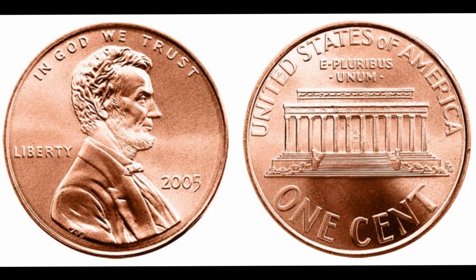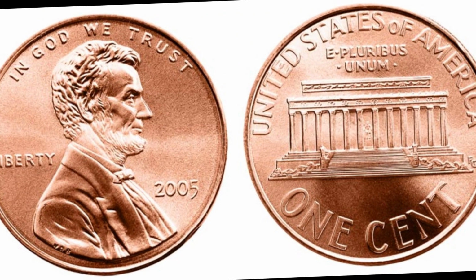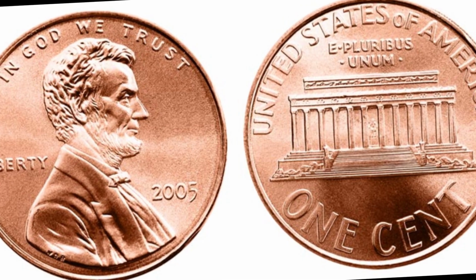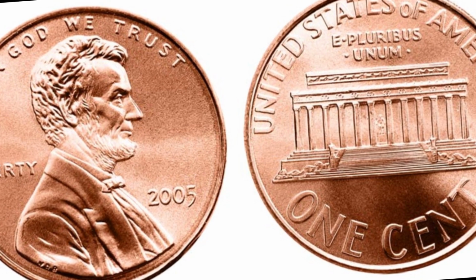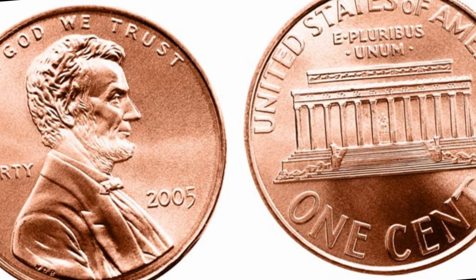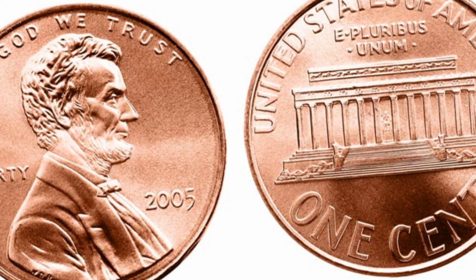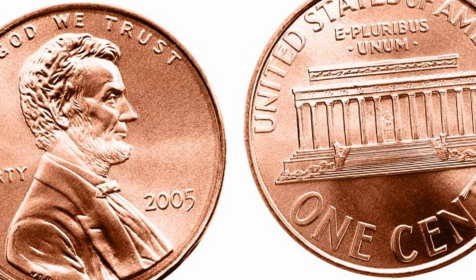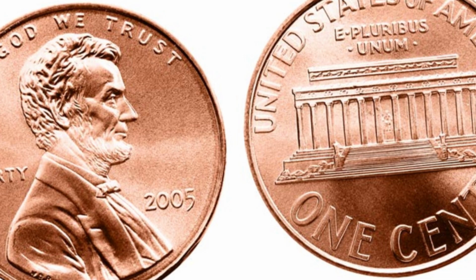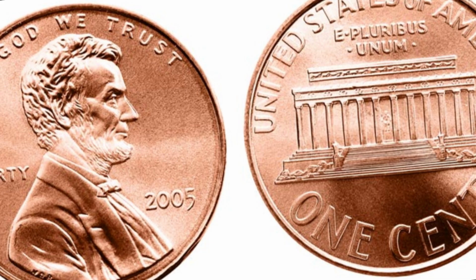Get your coin graded. If you believe you have a rare penny, consider sending it to a professional grading service like PCGS or NGC to verify its authenticity and determine its market value. Segment 5. Current market value of 2005 Lincoln pennies. The value of 2005 pennies varies based on their condition, rarity, and errors. Here's a general breakdown. Regular circulated 2005 penny, worth 1 cent to $0.05.